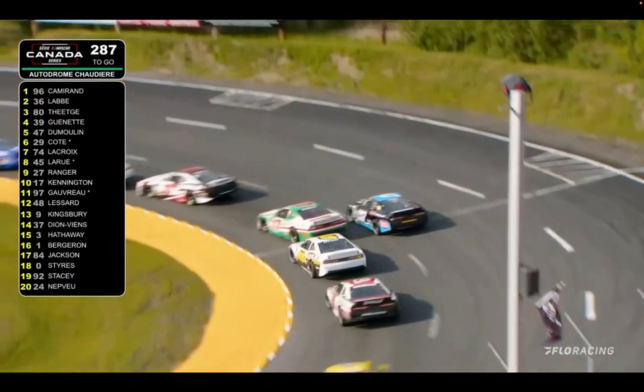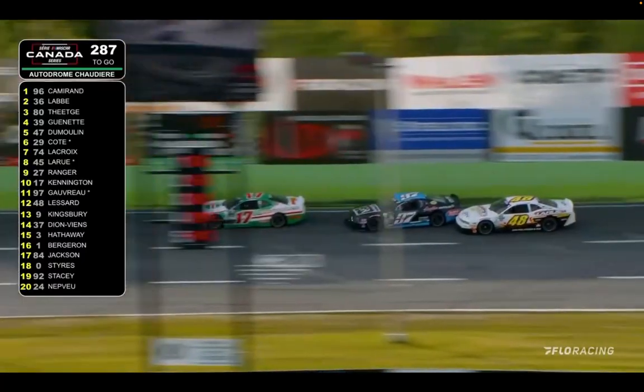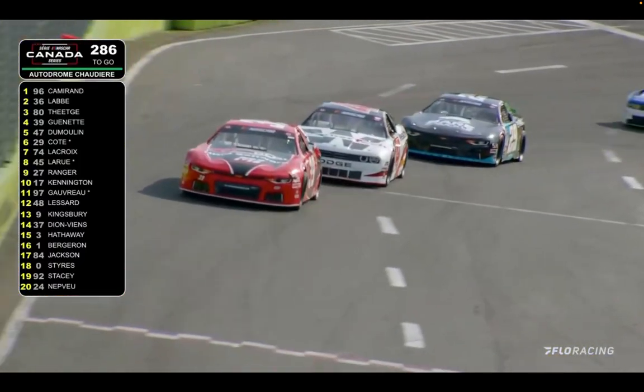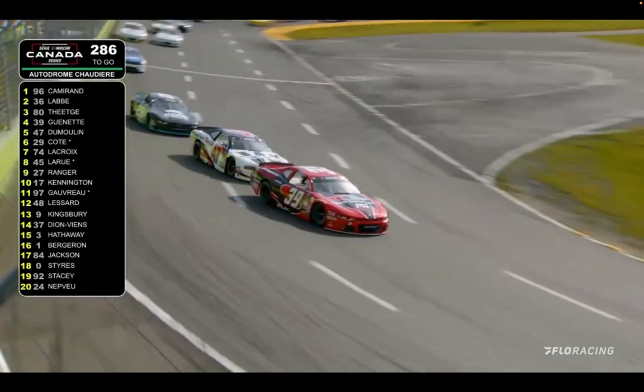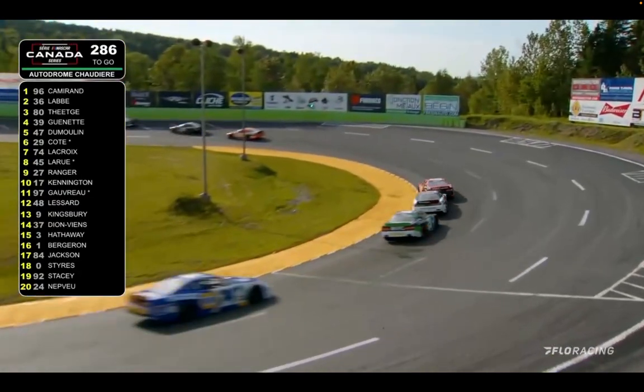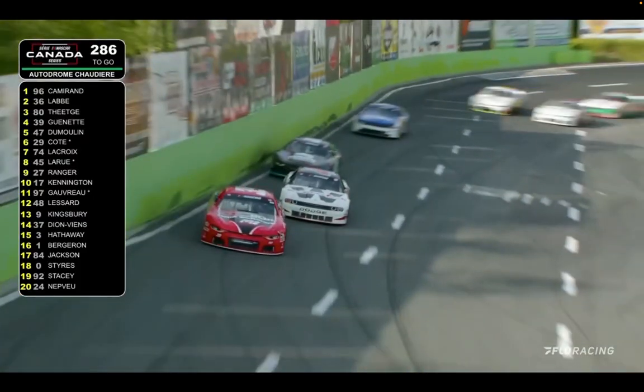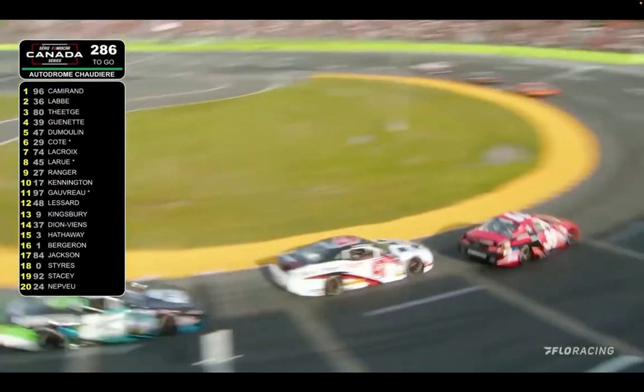Top 3 have pulled away now. Cameron with a 1.5 length lead out front of the 36 in LeBay. Donald Teague not going away either as he's right on that rear bumper here of the LeBay 36. They got about a 15 car length back to 4th. Will LaRue under pressure from Andrew Ranger in that number 27.